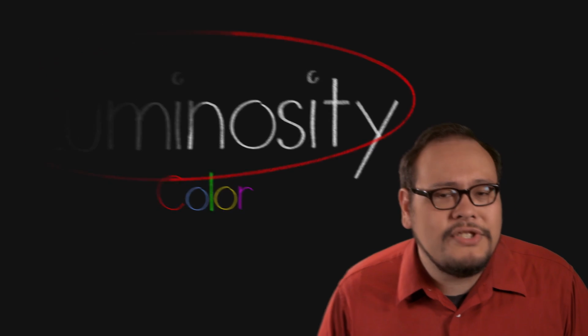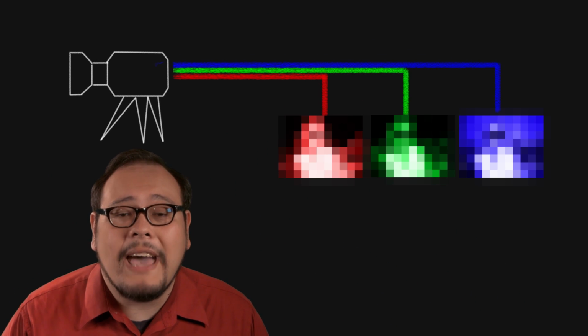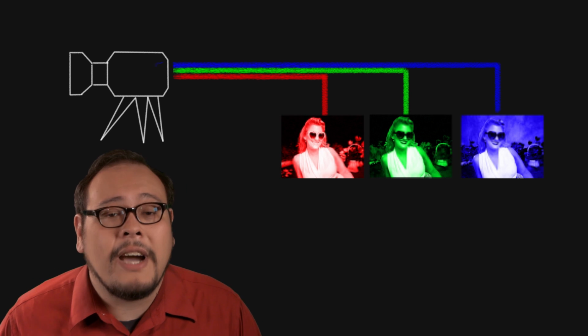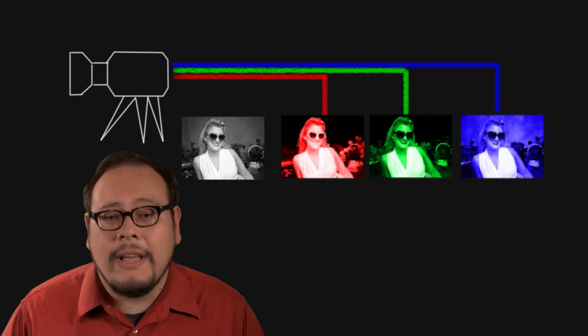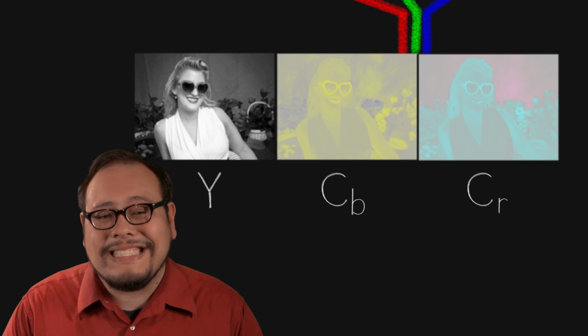Because of this biological quirk, engineers designed digital cameras to deliver much more resolution in black and white luminosity, using the green pixel photosites to serve not only for the green channel, but to help create the luminosity channel. So as the raw data comes off of the sensor, the digital camera uses mathematical algorithms to interpolate the missing pixels in each of the color channels and the luminance channel, and then combines the red, green, and blue color channels into what's called a CB/CR color space.